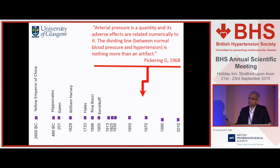The multifactorial basis of blood pressure was quite elegantly described by Pickering, who noticed a normal distribution of blood pressure in the population, and he felt that there was no demarcation or dividing line between people who have high blood pressure as a disease and people who do not. And this implied that the risk of blood pressure was a continuum across the range of blood pressure.